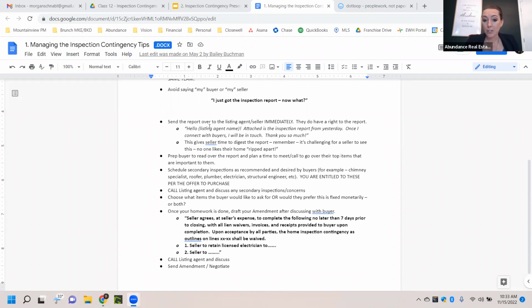Seller agrees at seller's expense to complete the following no later than 7 days, 5 days, or 3 days, doesn't really matter, I like 7 days, prior to closing, with all lien waivers. A lien waiver is essentially the contractor waiving the lien, saying that it's paid for and nothing else is owed. Invoices, I just like a copy of the invoice to show what work was done. And receipts, paid receipts, provided to buyer upon completion.